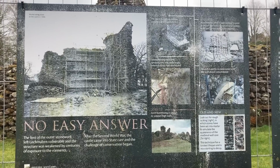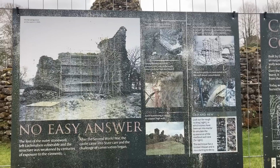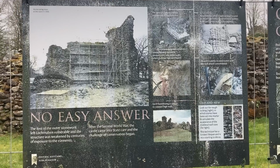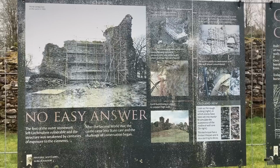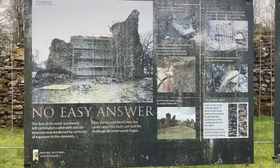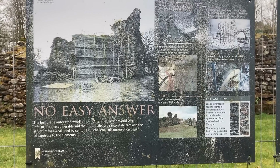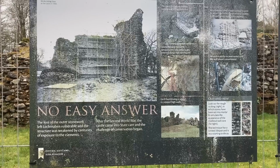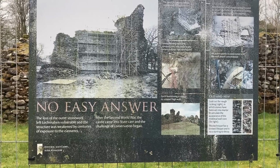Essentially they've got some panelling up saying why the castle's been cordoned off. There's a lot of masonry and the masonry bonding has been compromised. The joy of the Scottish weather. Even though buildings like this have stood for centuries, the minute the protective casing on the outside is stripped away, the stonework inside can become easily damaged.